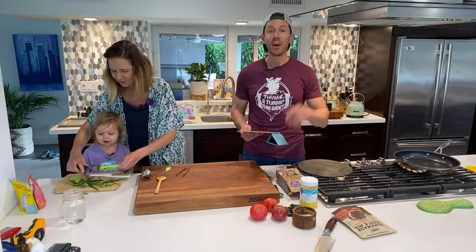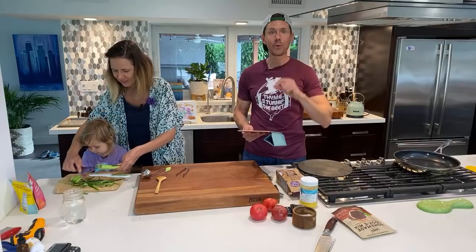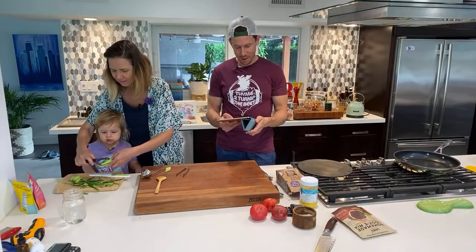Rose left a chug, the little fruit syrup from Crown Valley. That's hilarious.